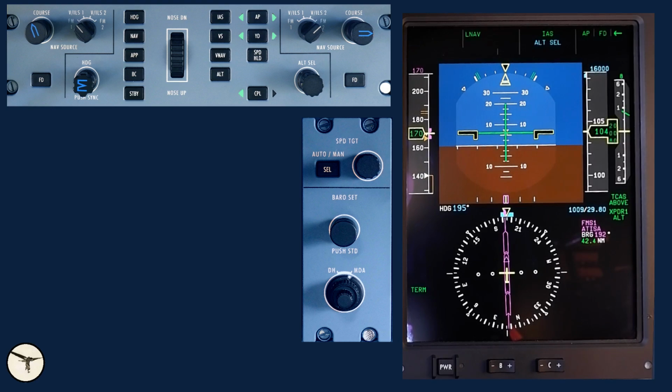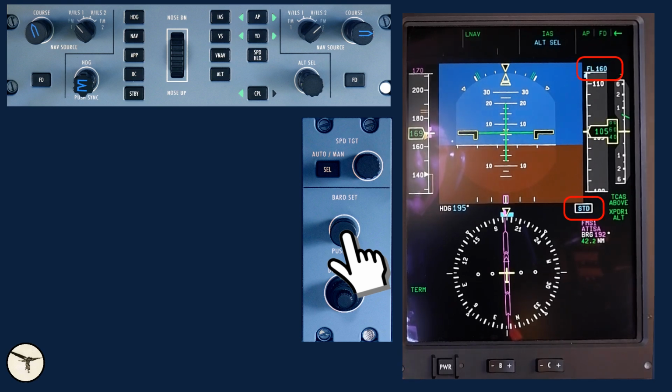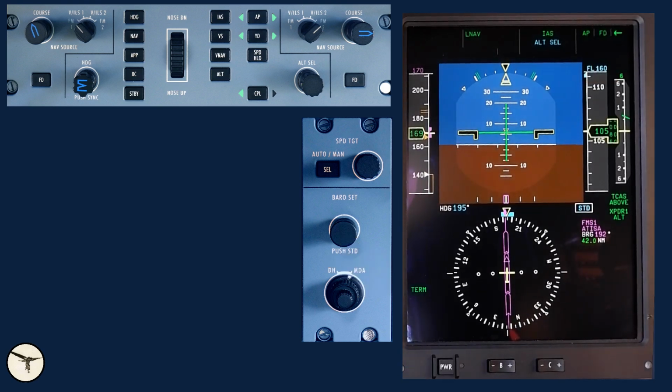The transition altitude is 11,000 feet. We set standard by pressing the baro set knob. From now on, the altitude is referred to as a flight level.